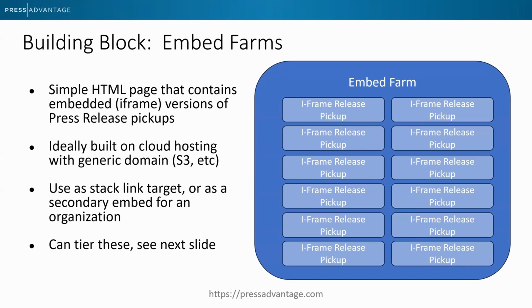You're going to put this on some sort of cloud hosting with a generic domain like S3 or something like that. You do not want to use any form of custom domain for these types of things. Always use whatever the public cloud gives you by default. So like for your S3 bucket or Azure or any of these other cloud hosts, use that. You can really use any cloud hosting domain, so DigitalOcean or whatever, any of these will work.